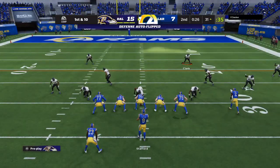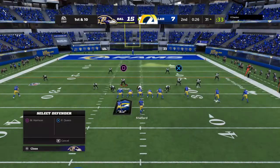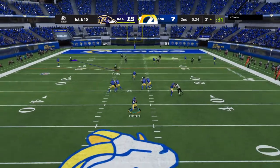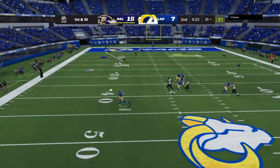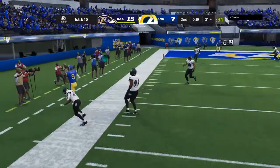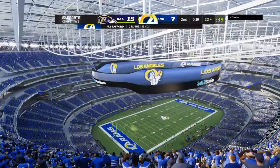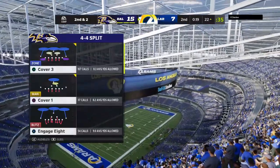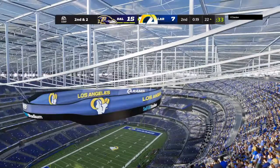Line of scrimmage, the 31 now on 1st and 10. Here's Stafford. Forced out to his left. And he'll be out of bounds as he gets this down to about the 21 or 22. He'll get 8 on the scramble there. It'll be second and a couple.